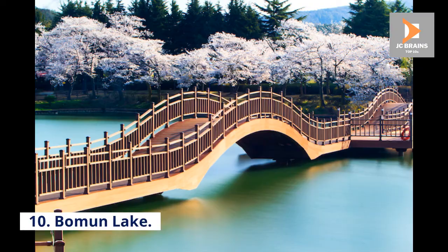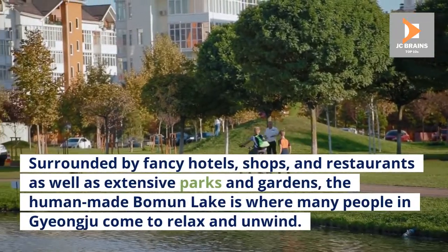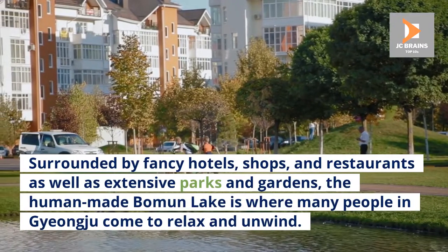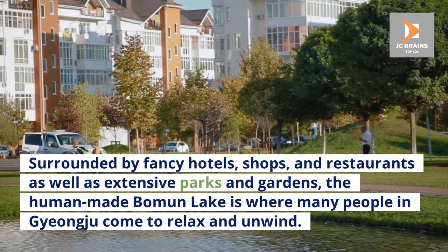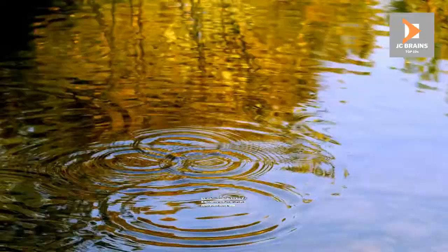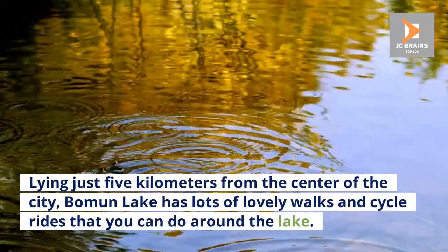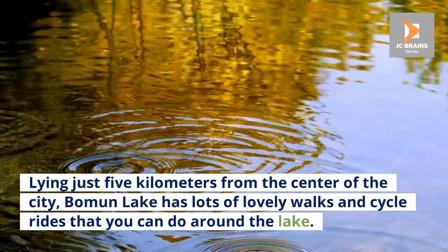10. Busan Lake. Surrounded by fancy hotels, shops, and restaurants as well as extensive parks and gardens, the human-made Busan Lake is where many people in Jongju come to relax and unwind. Lying just 5 kilometers from the center of the city, Busan Lake has lots of lovely walks and cycle rides that you can do around the lake.